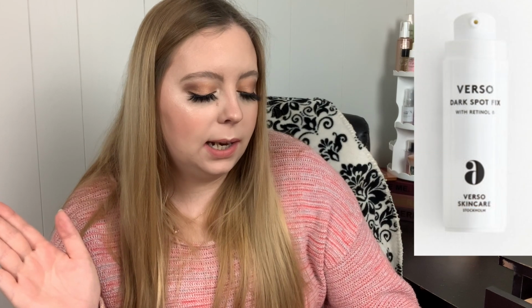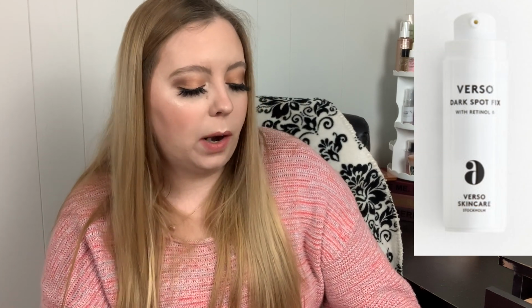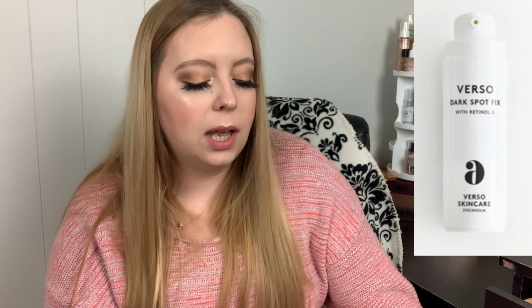So that's a subscription box that I'm kind of interested in trying. And the last spoiler before we get into the choice items is the Verso Skincare Dark Spot Fix. This potent dark spot corrector banishes dark spots from age, sun, and acne.